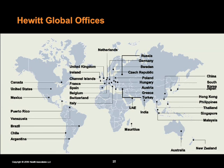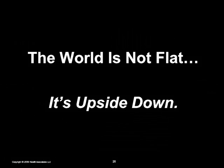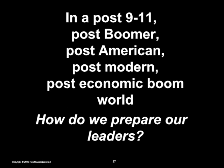So if you go to the next slide, if you think about Thomas Friedman's book, The World is Flat, I don't think it's flat, I think it's upside down. And meaning that if you think about so many of the rules about the U.S. dominance in a global environment, or Wall Street's dominance in the financial world, or really, as we think about China and India and Brazil as emerging markets where a lot of money and jobs and opportunities are flowing their way, so many of the things that we've known to be the way the world works doesn't work anymore. And so if you go to the next slide, the question becomes, in a post-9/11, post-boomer, post-American, post-modern, post-economic boom world, how do we prepare our leaders for this upside-down world?